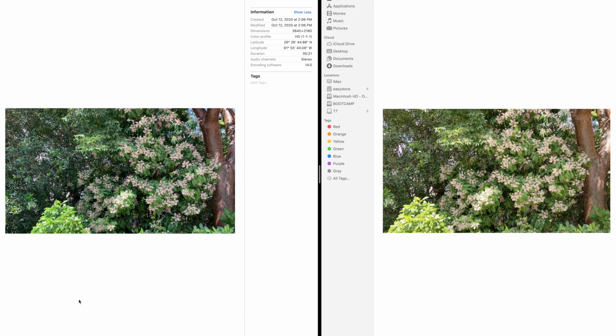Okay, so that was the SE 2020. Now let's see what the Pixel 4a sounds like with stereo recording.